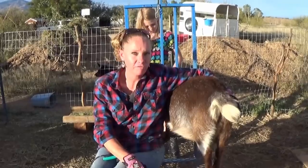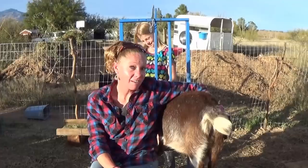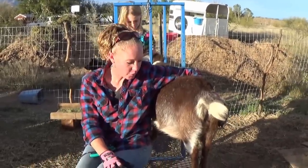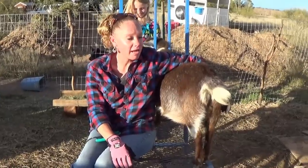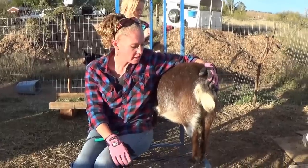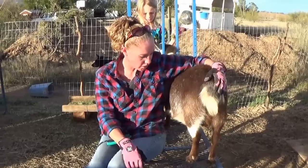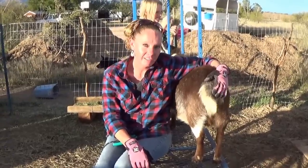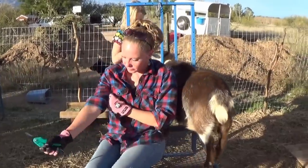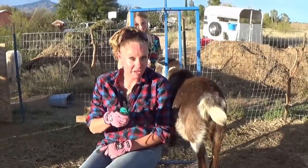This is going to be her fifth freshen, her fifth time kidding. And last year she gave us Laura, who we sold. I was planning on retaining her, so hopefully I'll get to keep a really pretty doe out of her. I think her and Merle have really pretty kids. And as a junior, she won her first champion leg. So really nice breeding, this girl. Due date is March 9th.